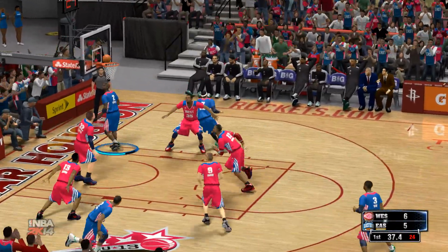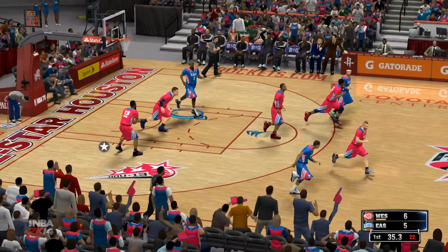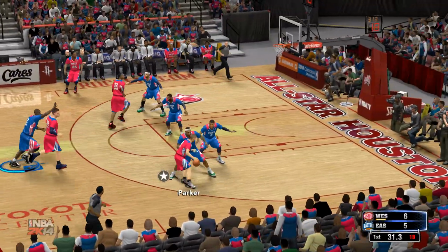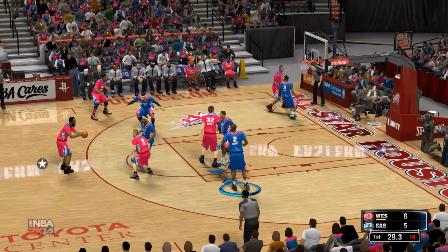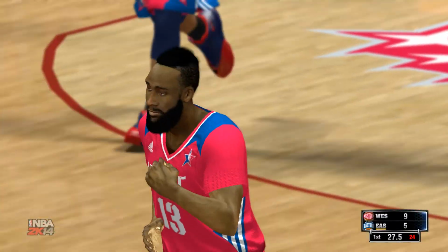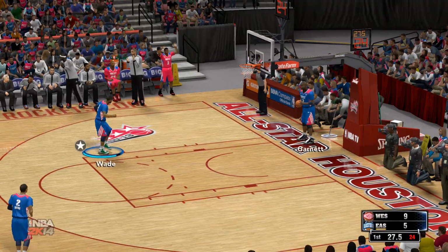Garnett in the post. Griffin's there. And Garnett misses. Gone 2 for 4 from the field so far today. And Parker, here we go. Harden buries the long-range jumper. Harden's got 5 points so far.